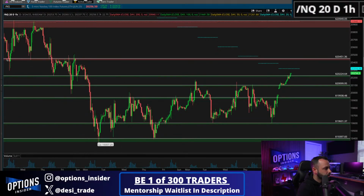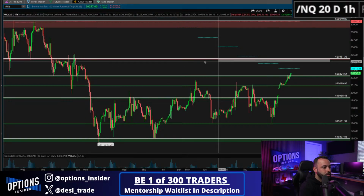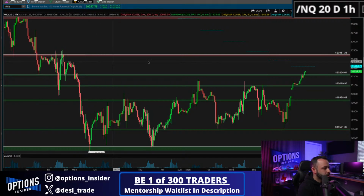So you can see we have a very clear 20,450 level. That is an abundantly clear spot there on the Nasdaq futures. That is right here at 20,450. So that's nice, right? That could be your long target today, 20,450 Nasdaq futures right up into these highs here, right? See how clear this flip was right here? So that could be a nice target on the long side, 20,450.